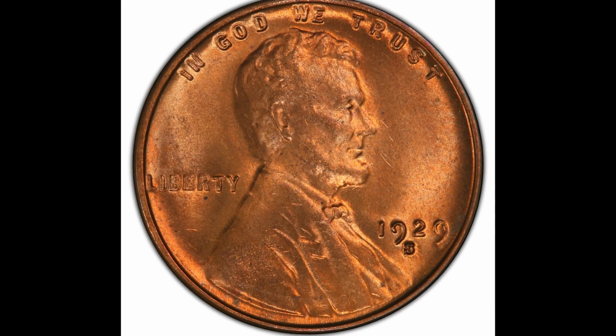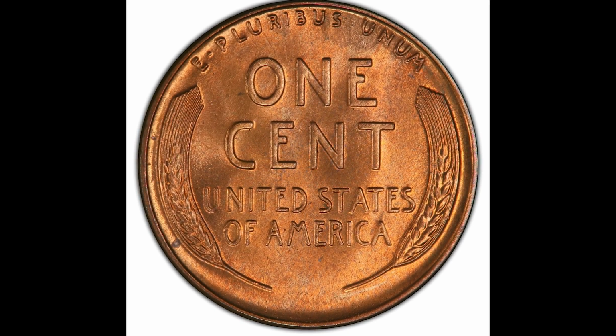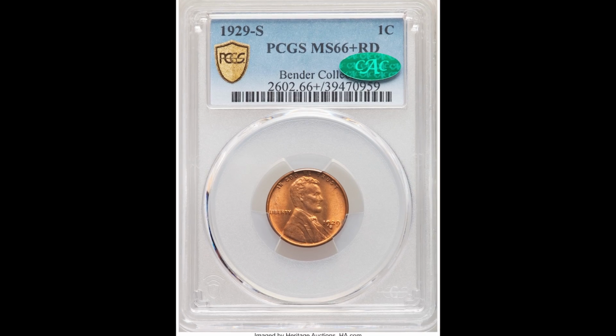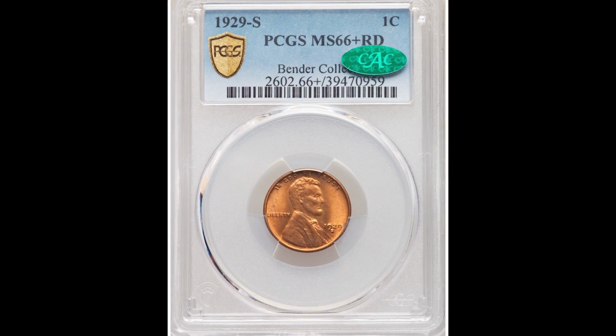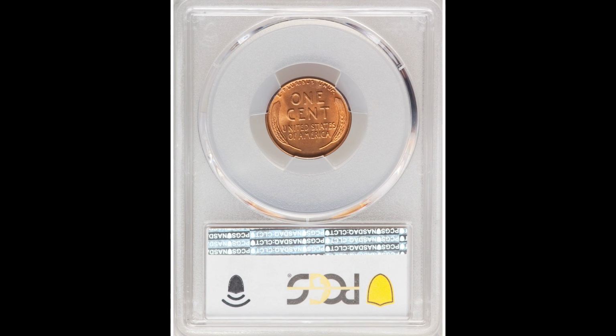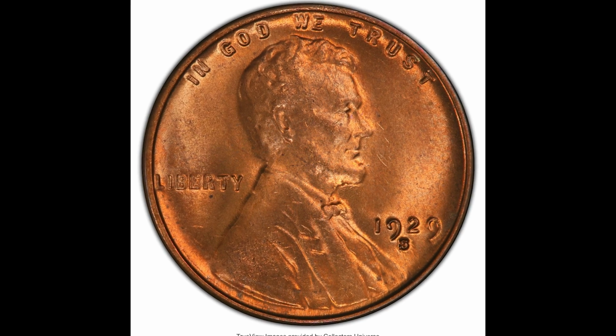$18,600. So this coin got the 66 plus grade and it has a CAC sticker. Now there's a few things I want to point out here. The CAC sticker and the timing that the coin was sold. So this coin sold only a few years ago, but it was at a time when the market was a bit higher than it was previously. So you can see the combination of market timing plus the CAC sticker will really increase the value of your coin.